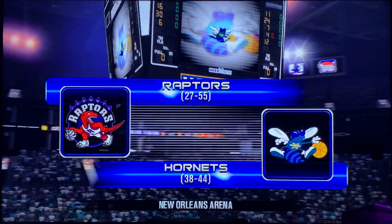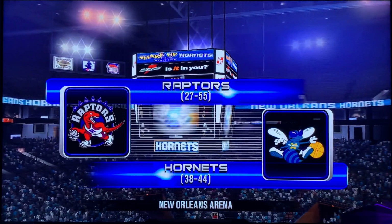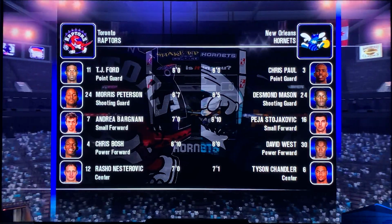Exciting NBA exhibition game here in New Orleans. The visiting Toronto Raptors will square off against the Hornets. Hello there, along with Kenny Smith, Kevin Harlan on hand. Craig Sager will join us a bit later.